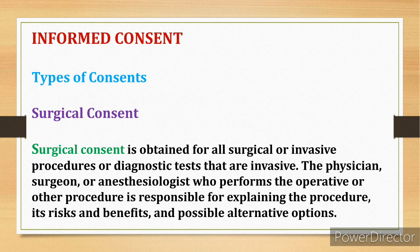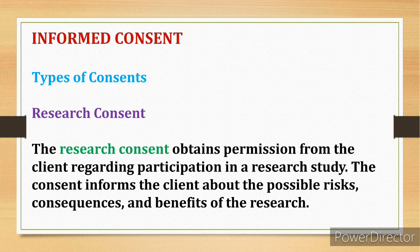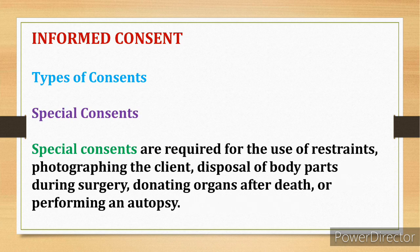Surgical consent. Surgical consent is obtained for all surgical or invasive procedures or diagnostic tests that are invasive. The physician, surgeon, or anesthesiologist who performs the operative or other procedure is responsible for explaining the procedure, its risks and benefits, and possible alternative options. Research consent. The research consent obtains permission from the client regarding participation in a research study. The consent informs the client about the possible risks, consequences, and benefits of the research. Special consents. Special consents are required for the use of restraints, photographing the client, disposal of body parts during surgery, donating organs after death, or performing an autopsy.